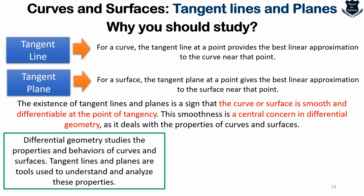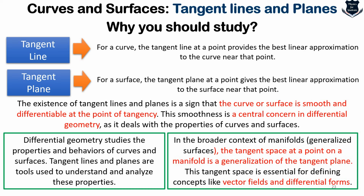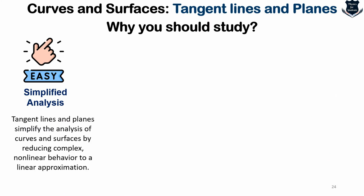So two very important things come up. Differential geometry studies the behaviors of curves and surfaces, and tangent lines and planes are tools to understand and analyze these properties. In a broader context, when we move into manifolds, we will see that the tangent space at a point on a manifold is a generalization of the tangent plane. The tangent space is essentially used for defining concepts like vector fields and differential forms, which we will take up later. So the answer is that it provides a simplified analysis, because tangent lines and tangent planes give a simpler understanding.